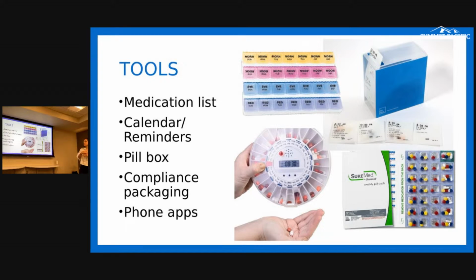And the caregiver can fill the pillbox, and then it locks, and then set the times if they want the patient to take the med, and then it'll open just that slot at a particular time, so the patient can take that dose and not get confused about which pillbox slot they're supposed to open or which bubble they're supposed to take. So I've used those for some patients and they're helpful.